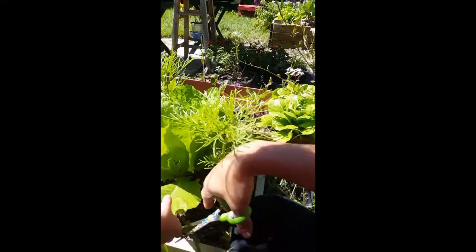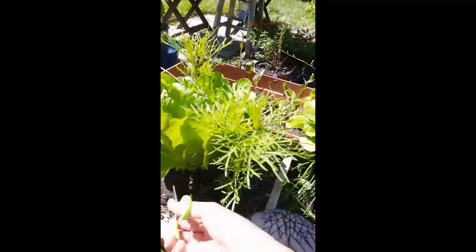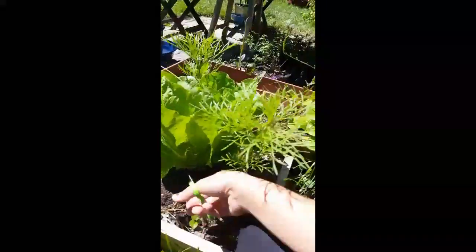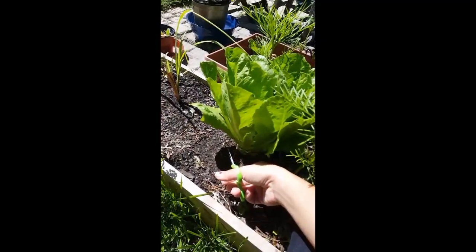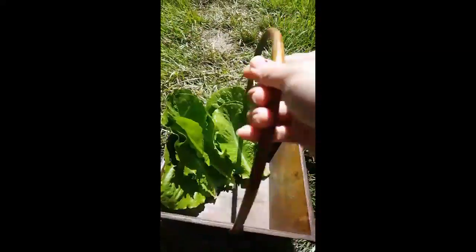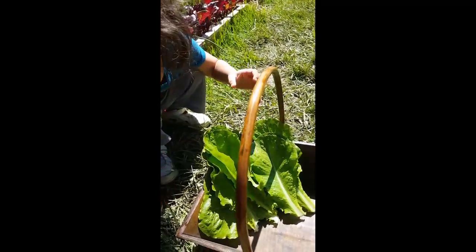I didn't know this one, the leaves. How are the leaves? Put it in our basket. Whoops. But how are the leaves? More leaves. We got some, just enough. Okay, let's go get something else.